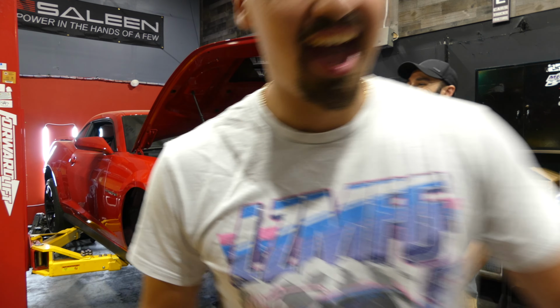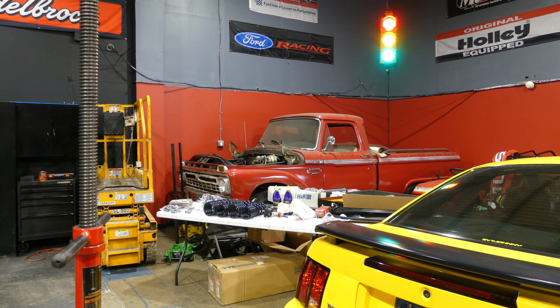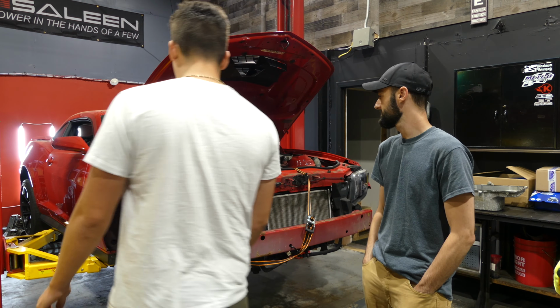John actually has a customer car here that's been sitting for quite the amount of time. The machine shop has the engine for this old F100 pickup truck, and it's probably been 2 years. Just about. So no shade in the machine shop, but they get busy.